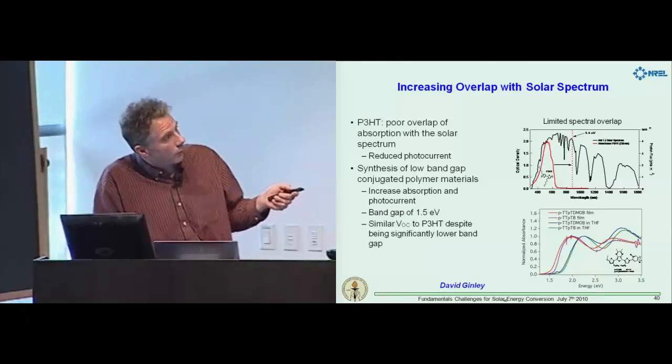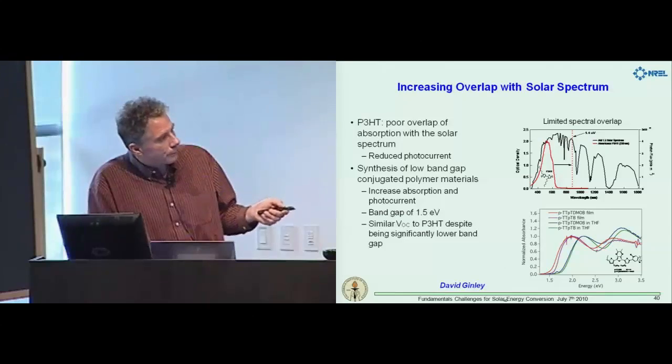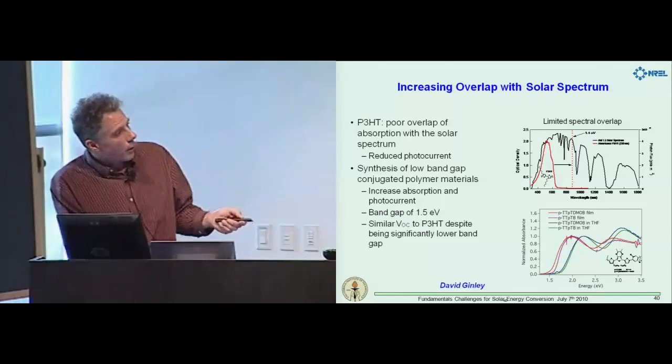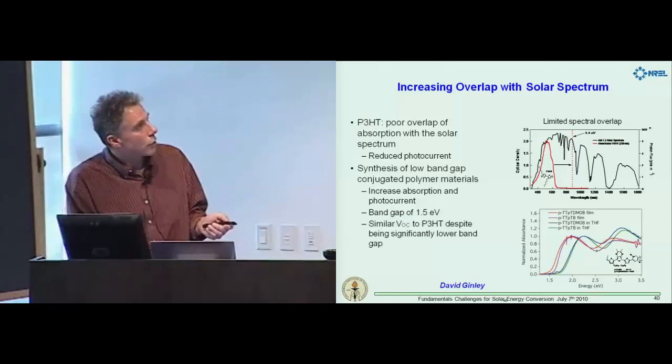Here's, for example, the absorption spectrum of polythiophene, overlapped between about 350 and 600 nanometers. There is considerable activity trying to develop organic semiconductors that have lower band gaps to access the red and near infrared part of the solar spectrum, and that's a subject of current active research.